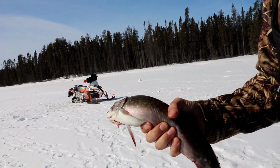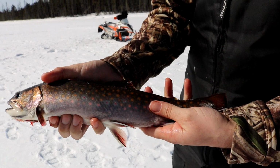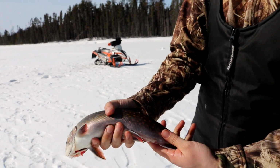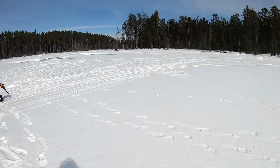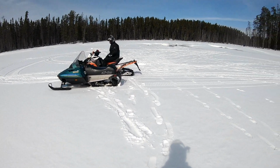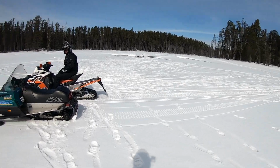Yeah. You just throw the camera? You fought pretty good, eh? Yeah. Just pulling some good drag, and it's an absolute beauty. So we are heading back to the other pond now, and then we're gonna do some fishing there. Caught four here, some decent ones, and yeah, we're gonna hopefully keep up our luck on the other pond.